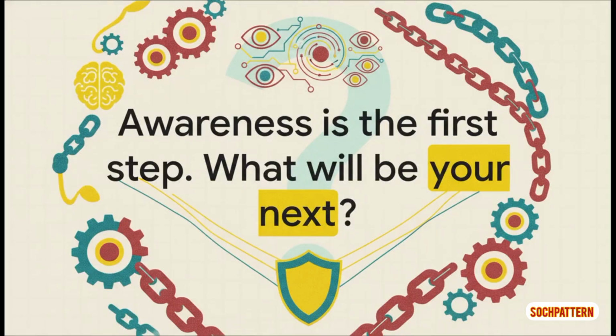Ultimately, awareness is your greatest shield. It really is. Just understanding these playbooks gives you the power to see the game that's being played. So the only question left is, now that you can see it, what's going to be your next move?